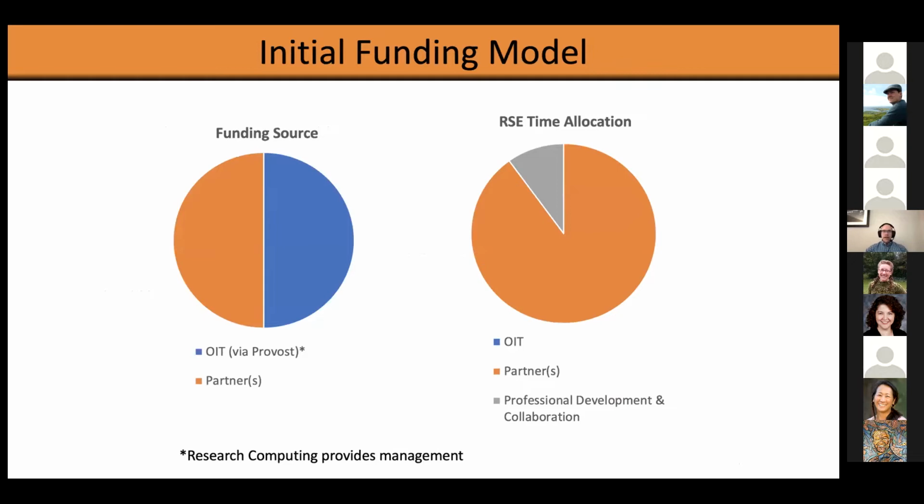So just to put it in a picture, the funding source that we use, so we've got this provostial allocation that comes through OIT, and the partner, we split it 50-50. We provide the management. They're formally housed within OIT research computing. And then what we said early on was, look, this is to supplement the research work. So we're going to work on projects about 85% of the time. We're not going to have any real research computing work. Instead, we want to keep some time to do professional development, collaboration, work with other RSCs, work on open source projects as a way to keep the saw sharp and continually learn.